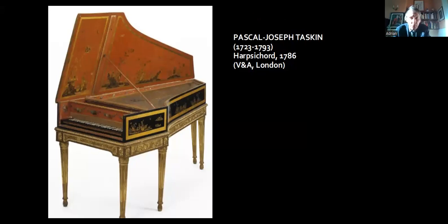Here we have Taskin, as we jump again to the 18th century. And the other side of his character, of course, was that he knew there was a market for Flemish instruments. So he started making fakes. And here we have a hybrid with japanned decoration in lacquer, which is very fashionable in the 18th century. But the case itself is ornamented and decorated inside as if it's a Ruckers. And he was also making fake couchés, very much to satisfy the market of the time.